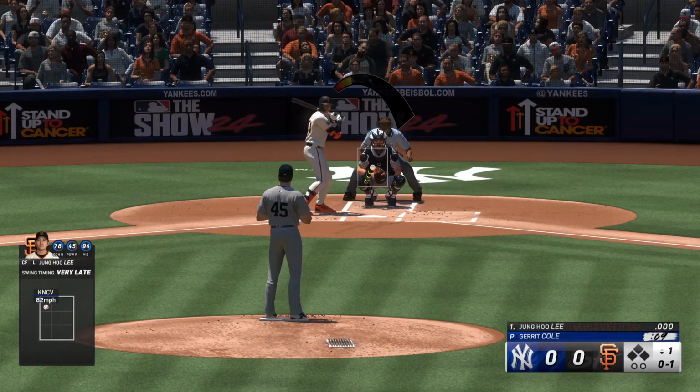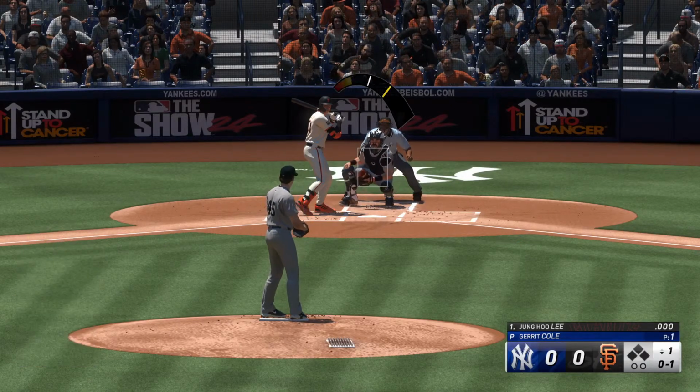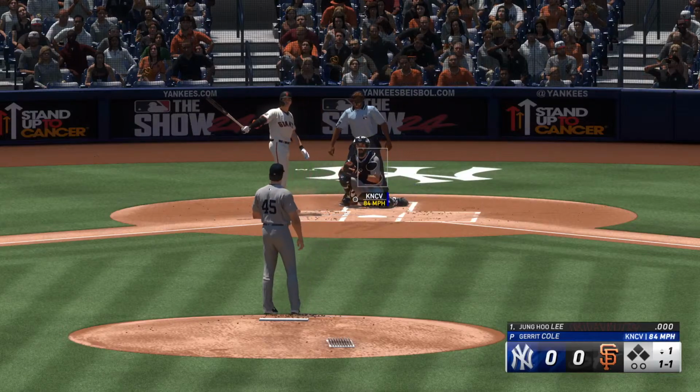Now, it's going to look the same until the very last second, so hitters are going to have to make a decision and hope that sometimes they're able to guess right. Next offering down low and in the dirt.